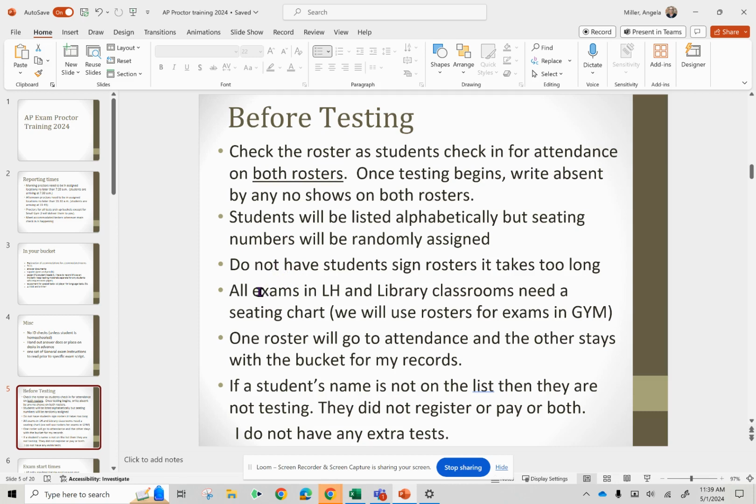And for all exams that are in the lecture hall and library classrooms, you'll need to have a seating chart. We will use the rosters for exams in the gym. So one roster I will take to attendance, the other one will stay in the bucket for my records.